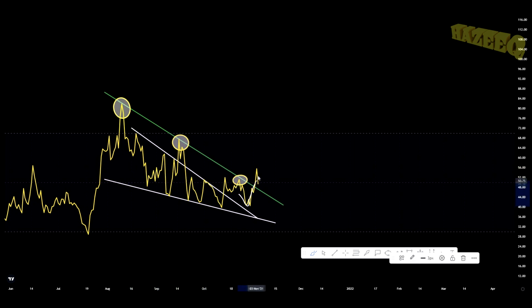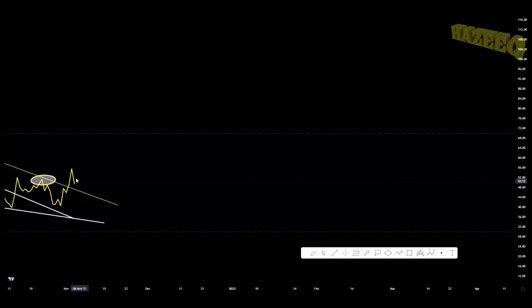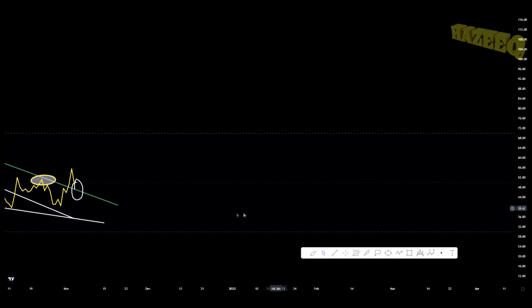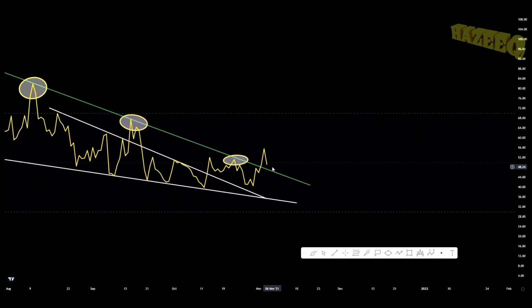From there, we bounced up and we broke through the next major resistance level, which is the green trend line, and we've been holding that trend line as resistance since August, in September, and now in October. Now we broke through that, and what I'm waiting for, you guessed it, I'm waiting for a back test of support on this green trend line, which I think is gonna come. Okay, I think that retest is coming, and you should wait for that retest if you want to get in.